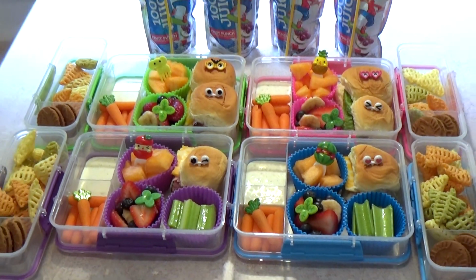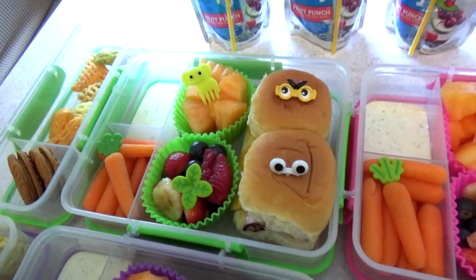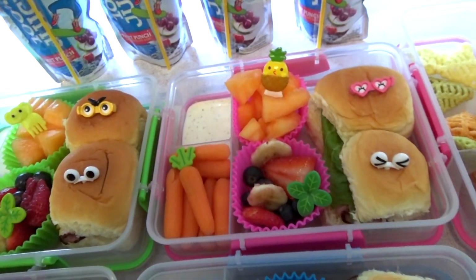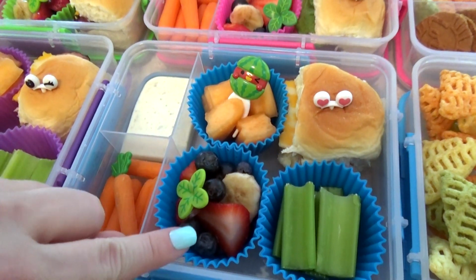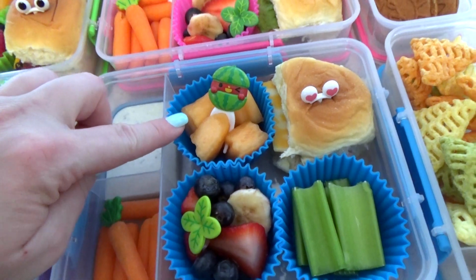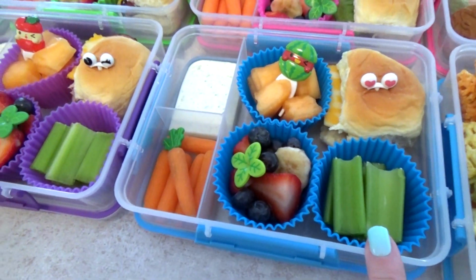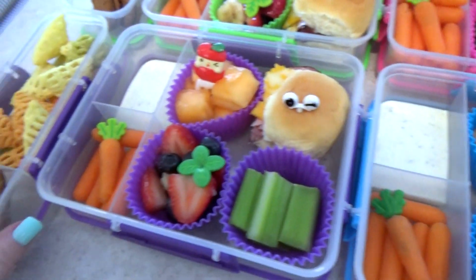So for Monday's lunch, I made all of the kids a ham and cheese slider on a Hawaiian roll. For their fruit, I added some fruit salad. This had strawberries, blueberries, and bananas. I also threw in some cantaloupe, which is my favorite. I also gave them some celery, some carrots, and I did not forget the ranch.